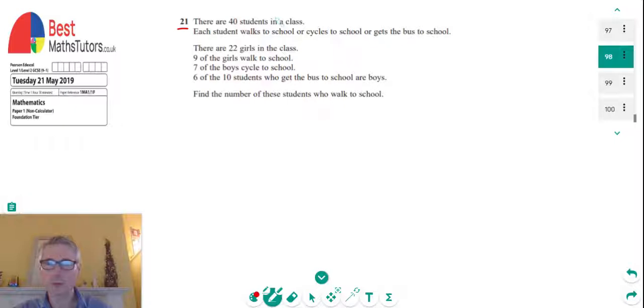So question 21 says we've got 40 students in a class, and each student will either walk, cycle, or get a bus to school. I'm given some information about how many do each and whether they're girls or boys. What we've got to do is work out the number of students who walk to school in the end.